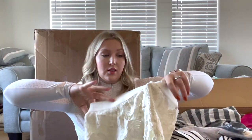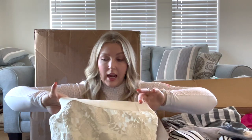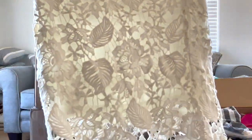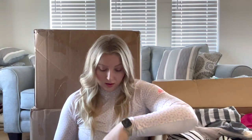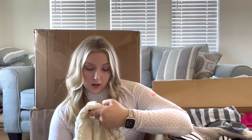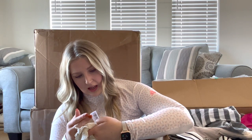Another skirt. This is adorable. Unfortunately, I don't see a tag in it, which worries me. I don't want donations that they didn't want. Okay, so there is a tag down here. Honestly, by the looks of the tag, oh, it's Forever 21. I was gonna say H&M, same diffs.